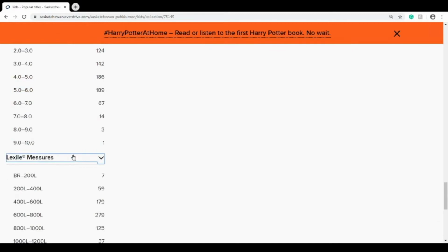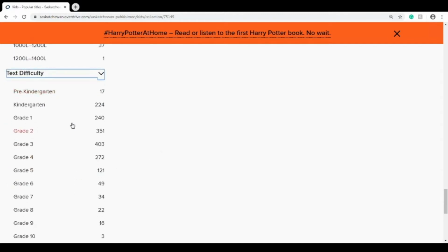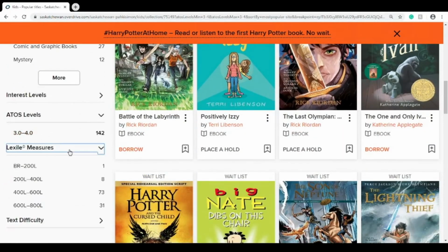The next filter is called Lexile measures. This is another specific readability level. In this case, there's a scale from 0 to 2000, and this scale is based on the difficulty. The difficulty here is usually based on word frequency or sentence length. In general, a score of 300 to 600 would be grade 2, 500 to 800 would be grade 3, but this would all have to be adjusted to each student. Then finally, we have a text difficulty, which is more based on vocabulary and things of that nature, and it's broken up by grade level again. So using these filters, you can get very specific about the quality of the reading and the quality of the books.